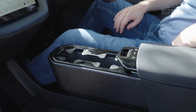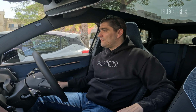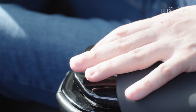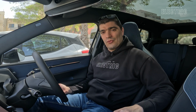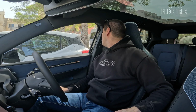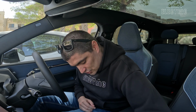Okay, your windows, as I said, are controlled from the middle, and you just have 2 sets. So if you want to control the rear windows, you press a button called rear, and then you can open the window as so. There we go, closing back up. Lock, unlock doors is also available here. There is some storage down here.